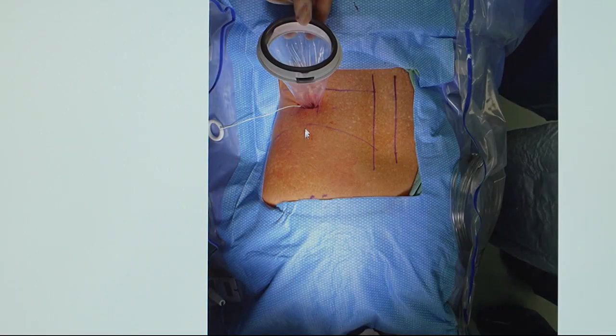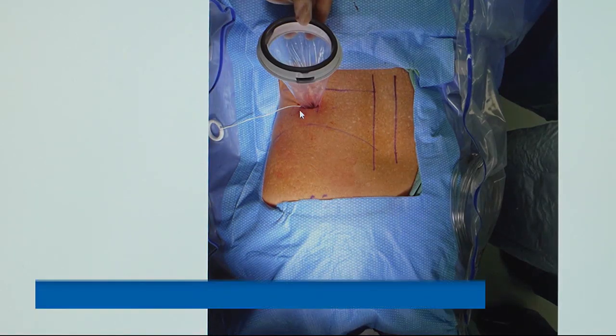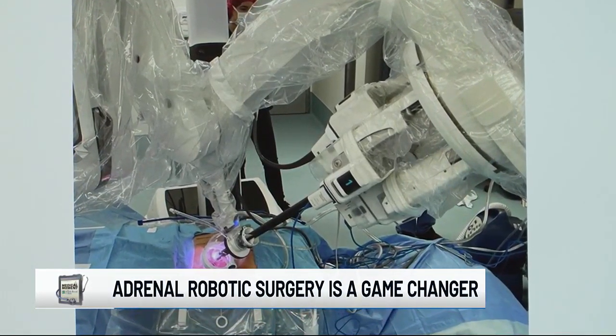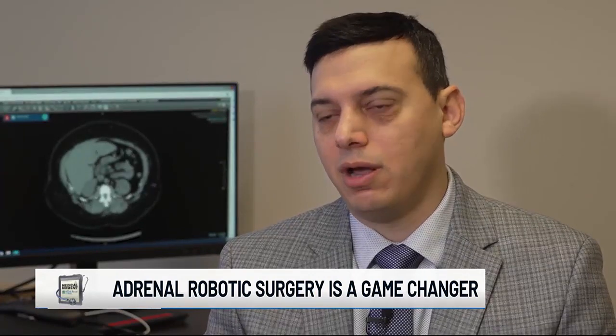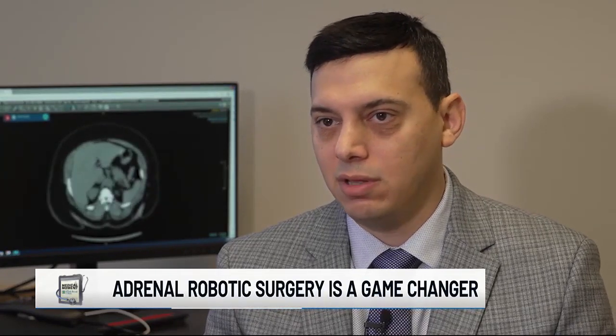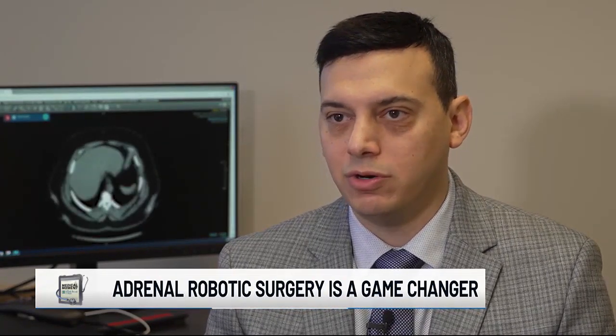And then with the adrenal problems from cancer or hormone overproduction are often discovered while treating something else. They go into the ER and they're having abdominal pain, or they even fell and broke a bone, and just by CT scan they find that they have an adrenal mass.